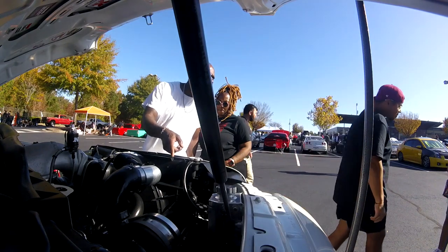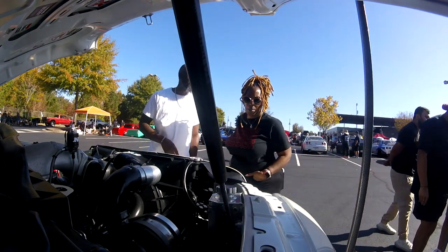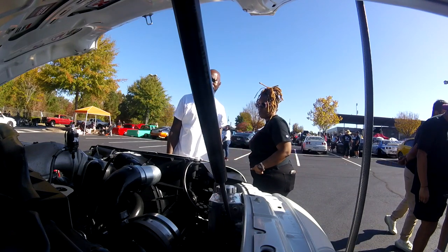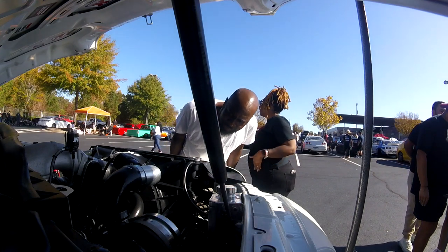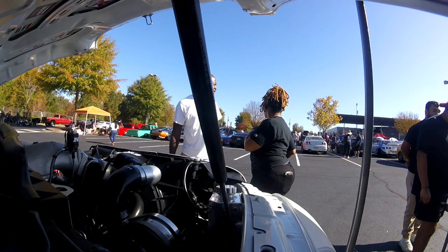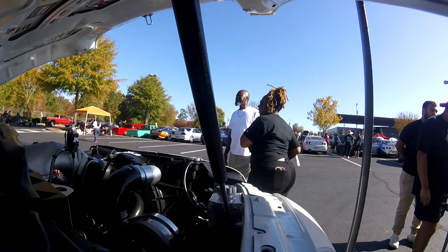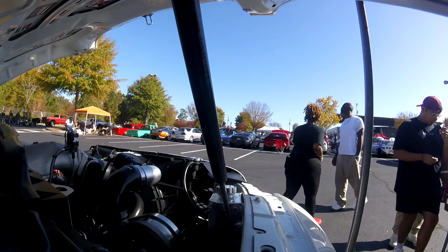So this is the owner's car. They got a '69 Camaro with a small block LS running a big single. This car right here runs eights and a quarter on one supercharger. Eights. And it's an LS 370. How big a motor? It's a small block.